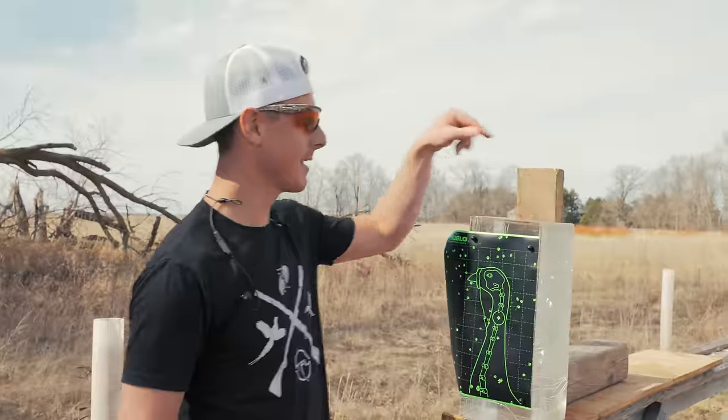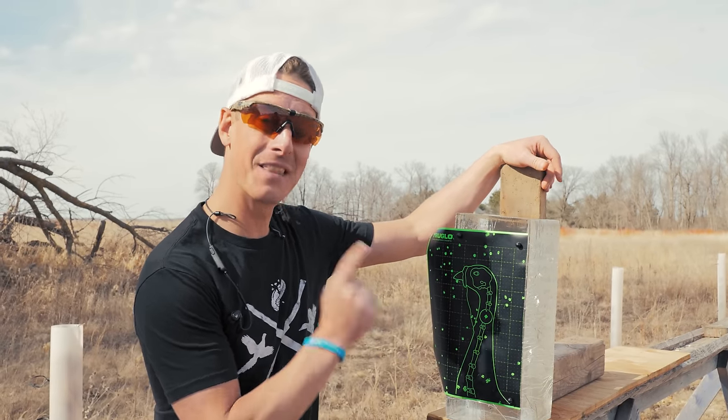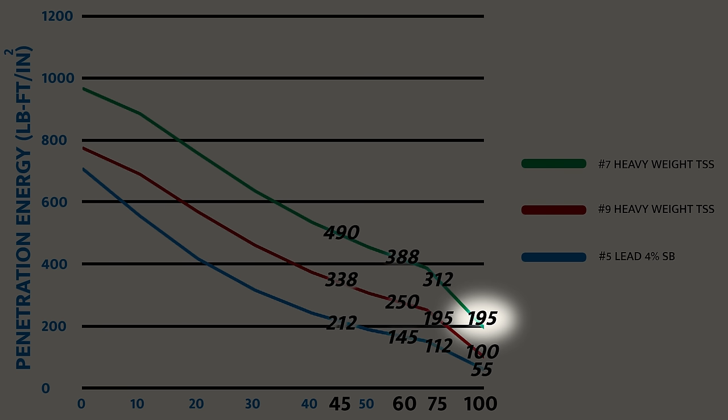But out of curiosity, I think we should step it back to 100. See what happens when we take that 100 yard shot. See if we can even get any pellets in the turkey. Let's do it. So at 100 yards, the number 7 shot in this round is at 195.